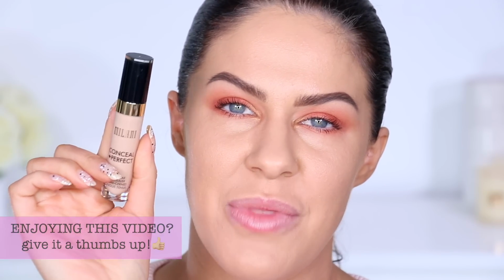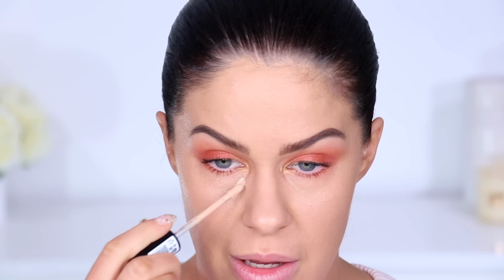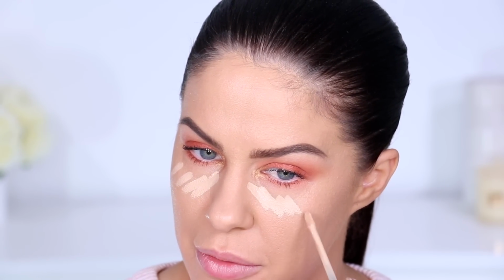So next up, the Milani Longwear Conceal and Perfect Concealer. Basically, I think this is meant to be as amazing as the foundation, really full coverage, really nice on the skin. The only thing is I might have a shade that's a little too fair for me, but we will make it work. Oh, maybe we'll be all right. We'll make it work either way.